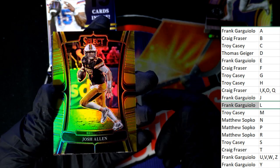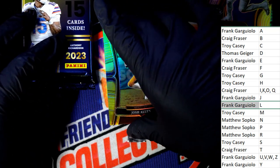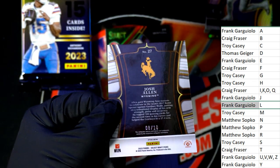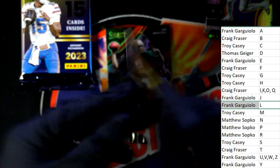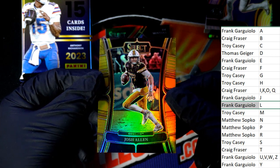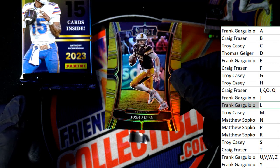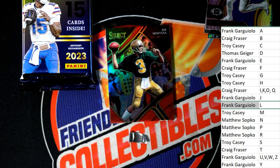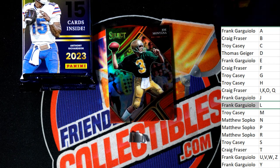Look at that thing. What is this number two, Frank? Oh, my gosh. It is an 8 of 10. Ho! Nice hit. Ho! Ho! That is terrific. Nice, Josh Allen. Oh man, it makes me so happy getting a Buffalo Bills fan an 8 of 10 Josh Allen. Boom, out of the box break.